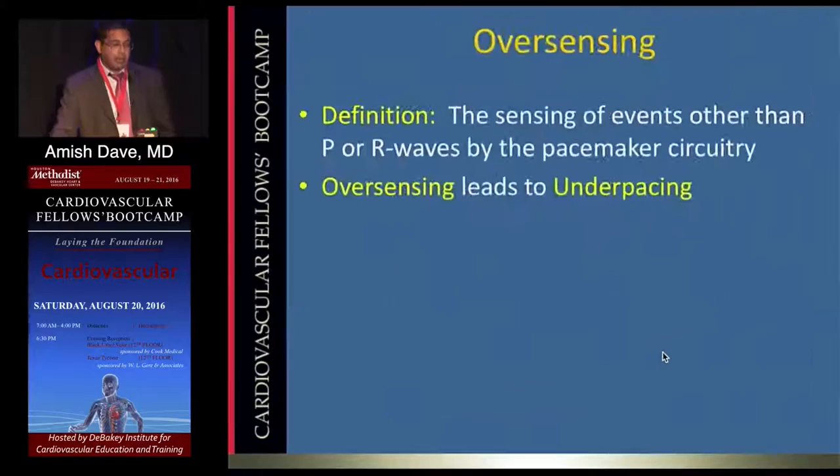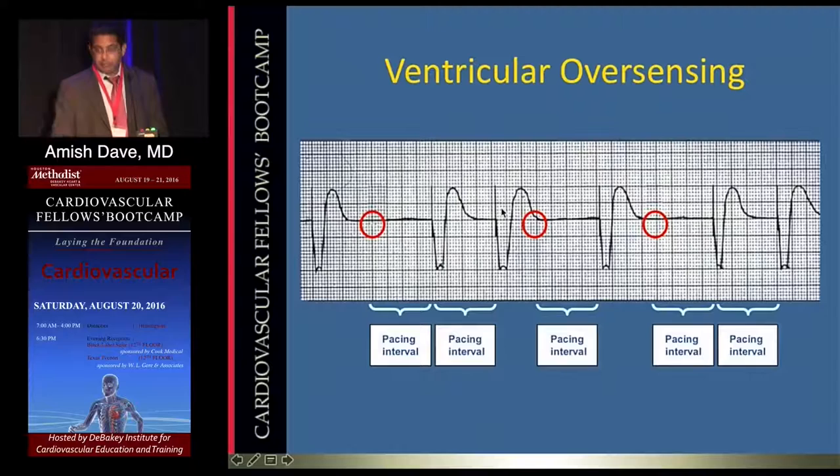Oversensing: if you're sensing too many signals that you shouldn't be sensing, if you've set the sensitivity too low, or if there's a problem that's causing you to sense noise, or if the patient is close to an arc welding machine or something like that, you cause lack of pacing.